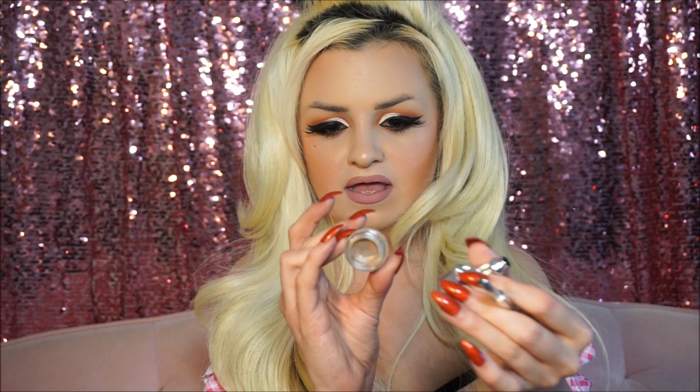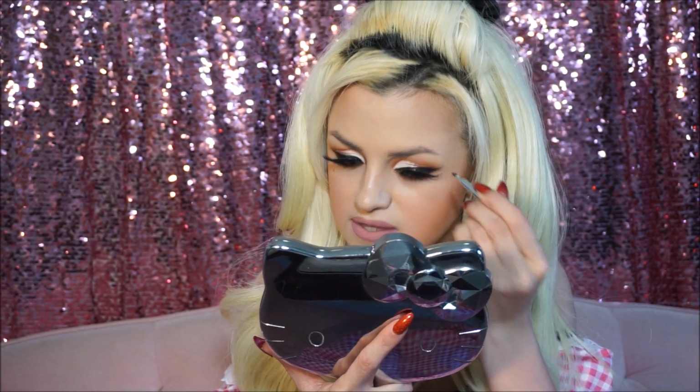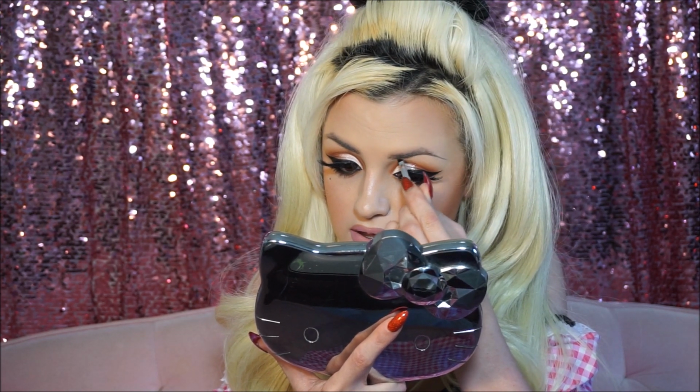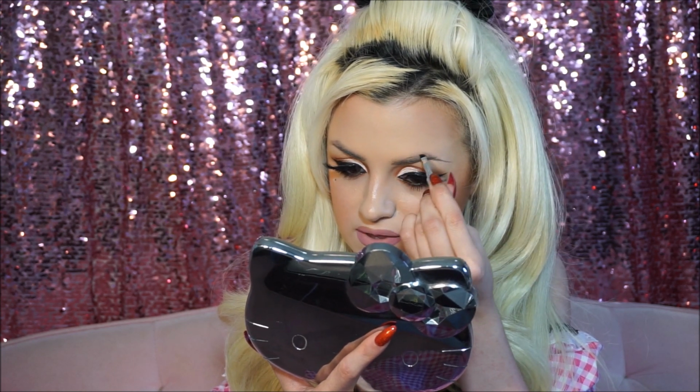So first, I'm going to use Ka-Brow, and what's really cool about this is that there's a little brush hidden in there, and then you twist off the bottom, and it's a cream gel brow product right there. I'm gonna take some of this, and I'm going to outline the shape of the brow that I want, and this is really, really precise. I love the little brush that's hidden in there. It's so cute. And speaking of Benefit's packaging, their packaging's always so cute.